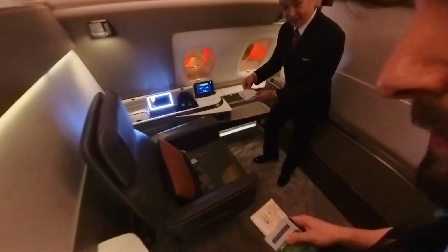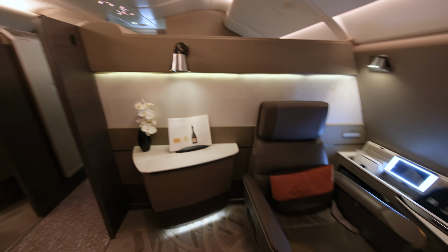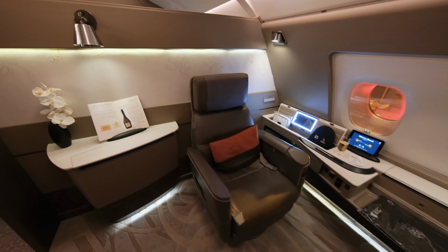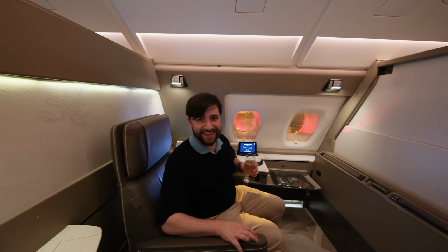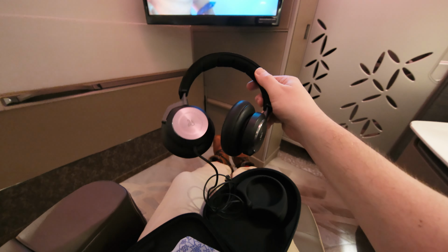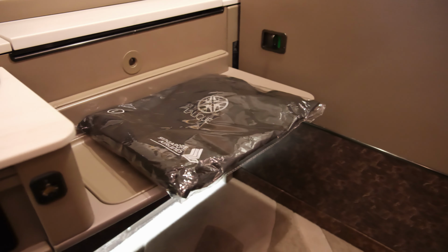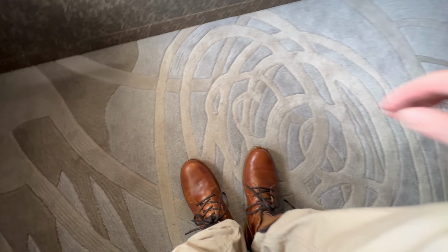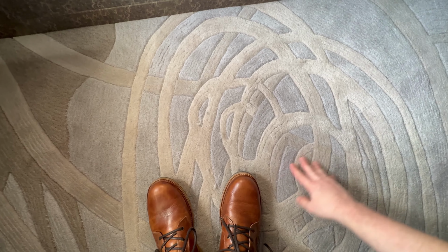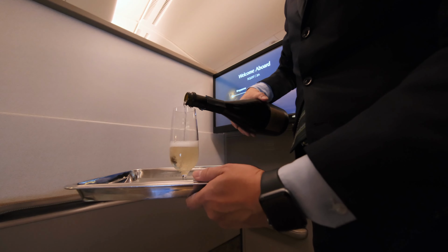Okay. Thank you. Calling this a seat is selling it a little short though. With a footprint of about 6 economy seats, this barely feels like I'm on a plane at this point. I'm in a small lounge room. I sit down and take a look around the space, finding my B&O noise-cancelling headphones, small amenity kit, and Singapore Airlines PJs. One thing I notice immediately is this carpet. Oh, so soft. What?